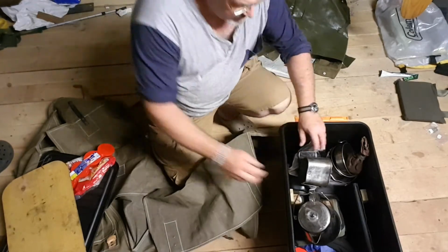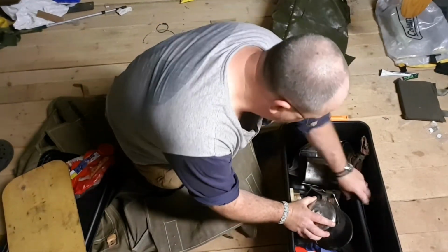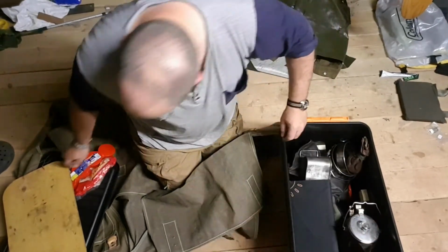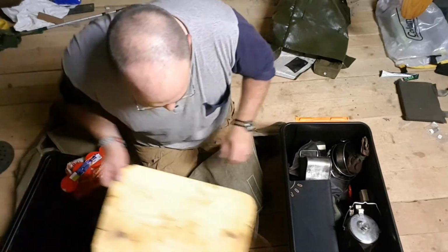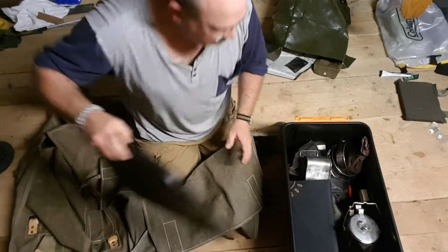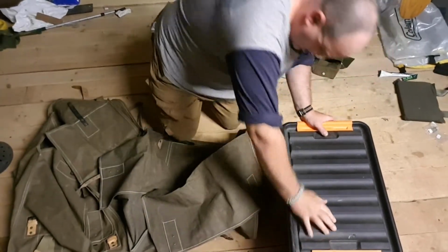So there you go. That's, you know, what I wanted to show anyway. Really was the bag, which I now can't see because I'm kneeling on it. But I think for the money, you know, it's a proper bargain. So let me put this back in there so you can see it again.